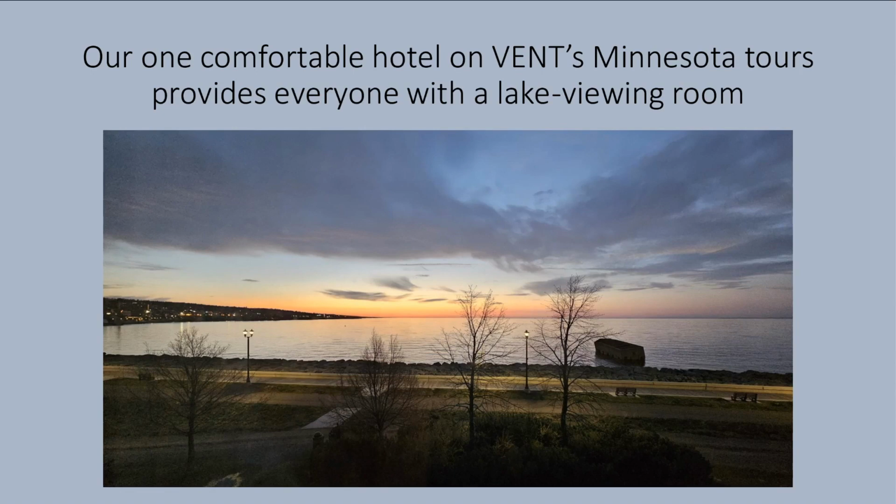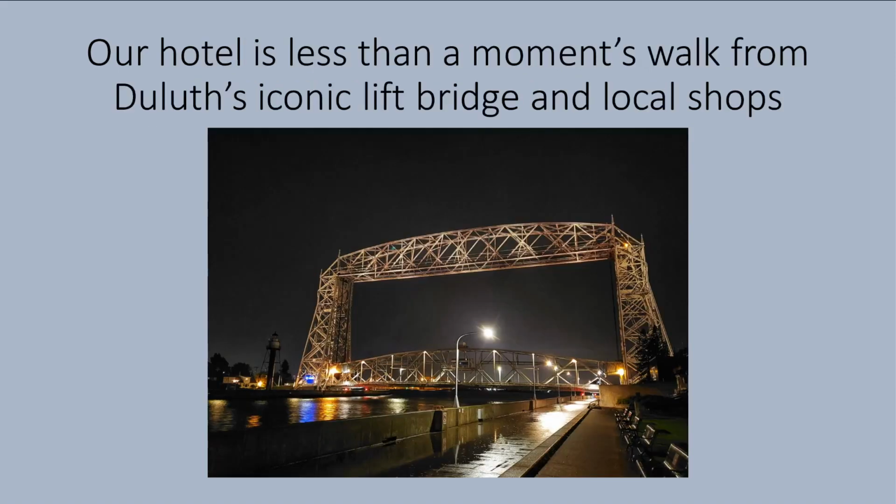This is a view from the summer tour that I wrapped up a few months ago, from the hotel room itself. And it's quite special to be able to see this vista of the city of Duluth on the left, and just the beautiful horizon of Lake Superior. And just mere feet behind our hotel, we have quite an expansive walkway to enjoy the sights and sounds of the area.